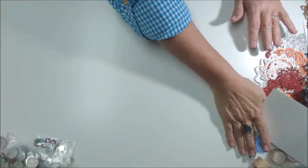Okay, so that was Anna Griffin. You get the 6 dies, and you do get a 12-inch long embossing mat, because not only do they cut, but they emboss a detail into the die. So that was my Anna Griffins. Okay, I apologize for my camera. Oh, there it goes.